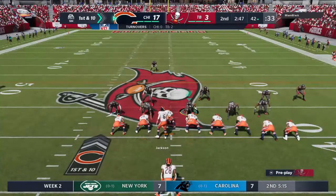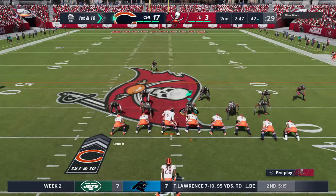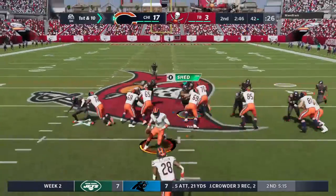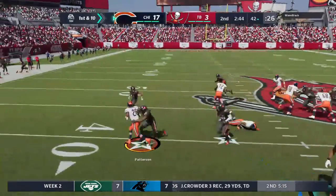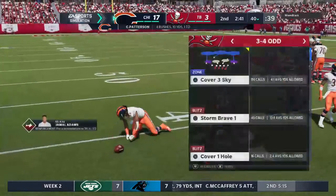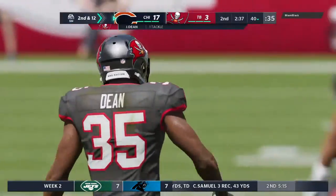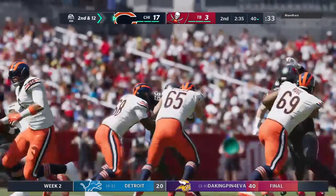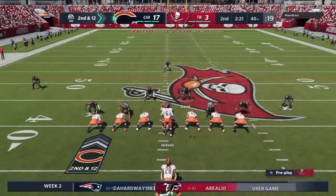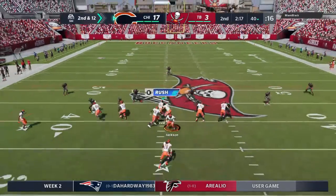1st and 10, and kind of tipping their hand at running the ball. 3 tight ends are out there. They're going to start the drive here on the ground with Patterson. And he'll be brought down, losing yardage back at the 40. 2 yards the loss, 2nd and 12. That's what I'd like to see out of this defense, a little fire, a little toughness. It hasn't been the best first half for them, but they did do a nice job there, forcing a loss on that play.